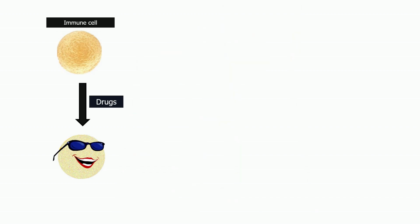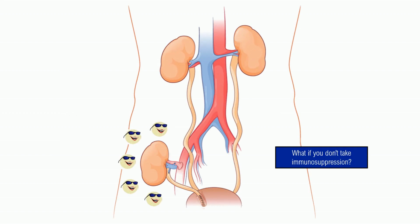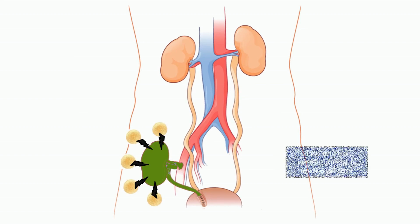normally. We start out with immune cells. After giving the drugs, we end up with a suppressed immune cell. So the drugs are called immunosuppressive medications, and these prevent rejection of the kidney. So what happens if you don't take your immunosuppression? You guessed it. If you don't take your immunosuppressive medications, the blinders come off the immune cells and rejection of the kidney will occur. This can occur at any time after the transplant, although with time, lower doses of immunosuppression are often sufficient because the immune cells get used to the kidney.